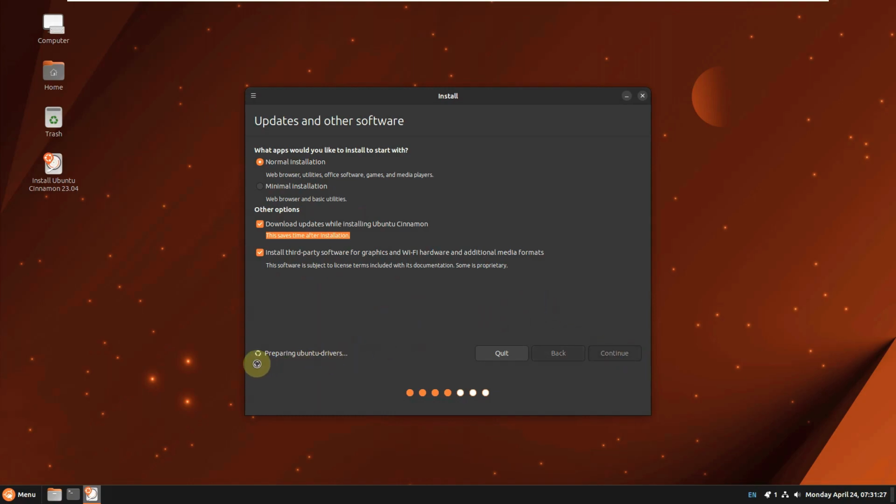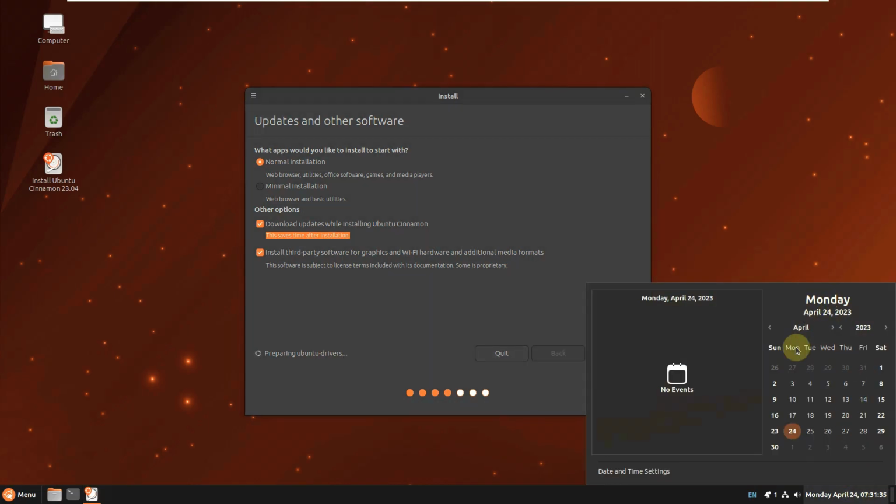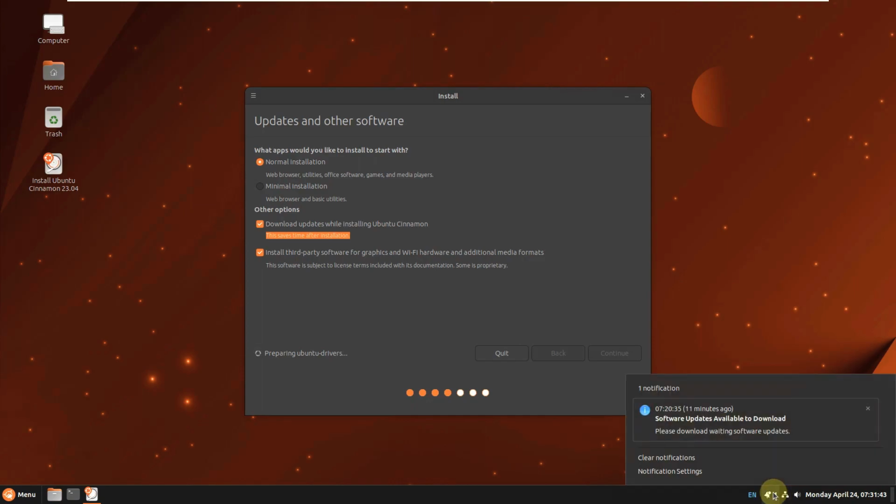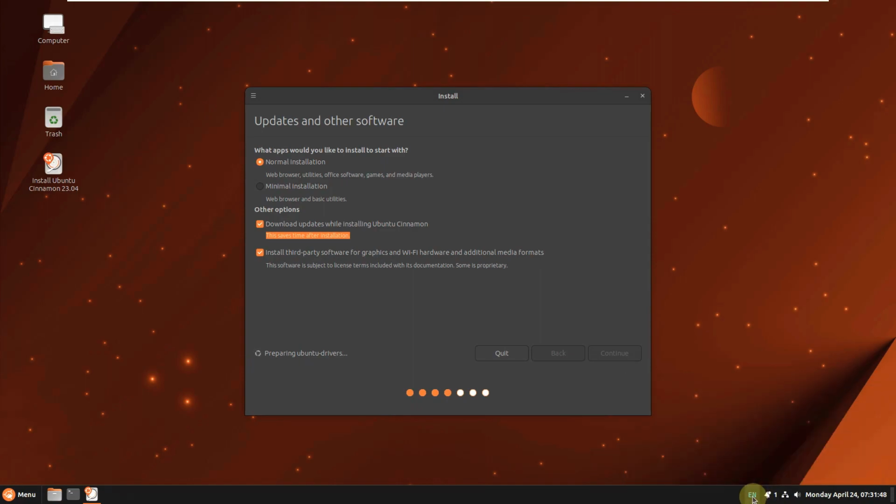Click on continue. It's going to take 30 to 40 seconds to prepare the Ubuntu drivers. Instead of waiting for that, let's go with desktop features. Let's check out the desktop features, which are calendar, time, volume, internet connection, notifications. There is an update here to download. You can download it, but I'm not going to download it right now. And here is the language. Let's check out the desktop backgrounds also, instead of waiting 30 to 40 seconds.